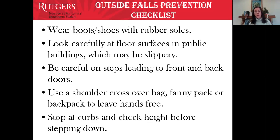Stop at curbs and check the height before stepping down or up. Really take a second to see, okay, how high do I have to lift my foot? Just takes a second to do that, and it can really help to prevent a fall.